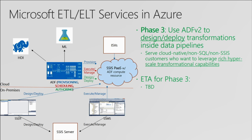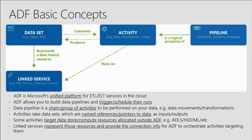And then finally, in phase 3, we don't have an ETA for this yet, but essentially this is our North Star, with the vision of turning ADF into a single pane of glass to do everything in data integration. So you not only provision, trigger, or schedule, but you can also author rich hyperscale transformation on ADF. This is more targeting non-SSIS, non-SQL customers. And essentially, this transformation does not necessarily need to run on the SSIS runtime. It can run in a hyperscale runtime in the future, like a Spark cluster with hundreds of nodes, for example. So let's see how this solution fits.